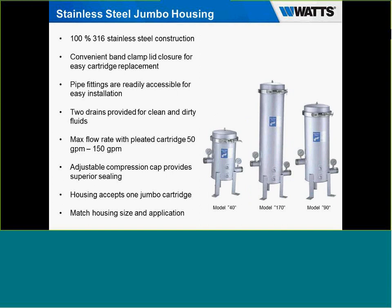We also offer a stainless steel jumbo housing, which is similar to the multi-rack, except these take one single cartridge, about 8.5 inches in diameter, and they're available really in three different flow rates. We have the smaller system here at 50 gallons per minute. The 90 model here is flow rates up to 100 gallons per minute. I'm sorry, 100, and then the 170 is up to 150 gallons per minute flow rate. And once again, it's going to have one single cartridge for this.